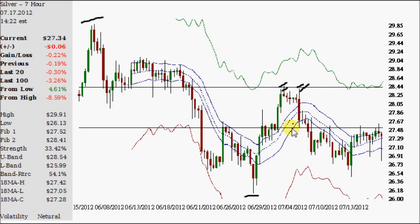You can see here that the line found some support, stabilized there for a couple of periods or a little under a day. And what we notice is that this area was resistance, and then it started to make the pattern. There's the lower low, there's the lower high, there's the lower low. So it looks as if we're going to be making a test of the previous low at 26.13.